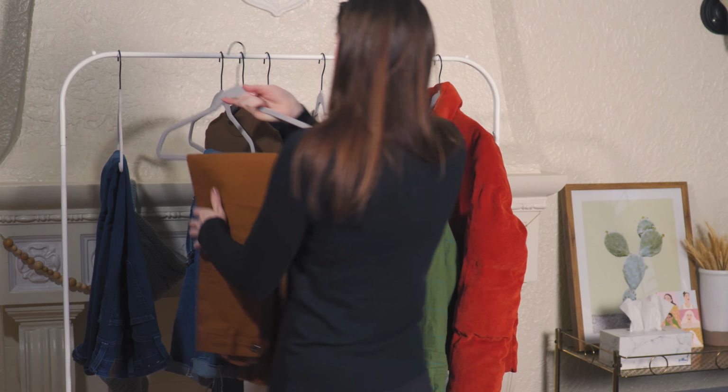Overalls. My overalls really add a lot of personality to my wardrobe and create a more layered look. I've chosen a pair of thrifted Madewell denim overalls.